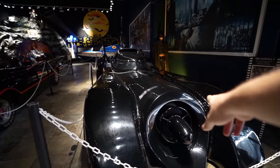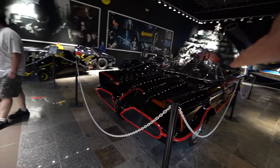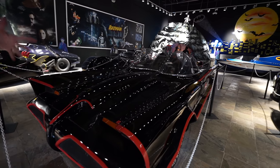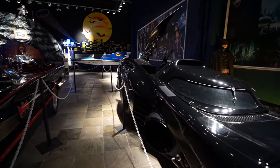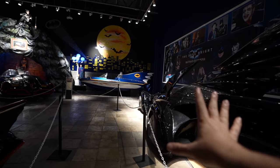Okay, so we got this one, which is from 1989, and then this is, is this an original? But these two, that one was screen used, and then this one was promotional. Also made by the same person. That is unbelievable. Oh my gosh. I don't think I can describe to you how cool this is if you are a Batman fan. I can't get over this.